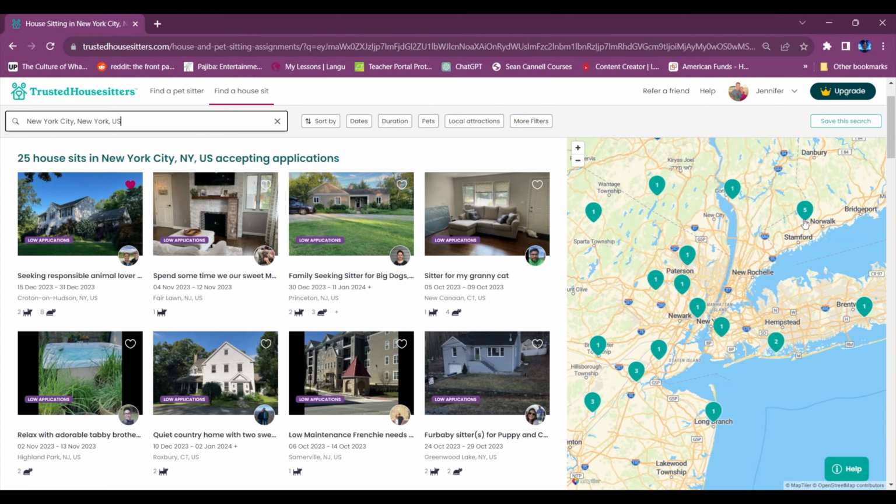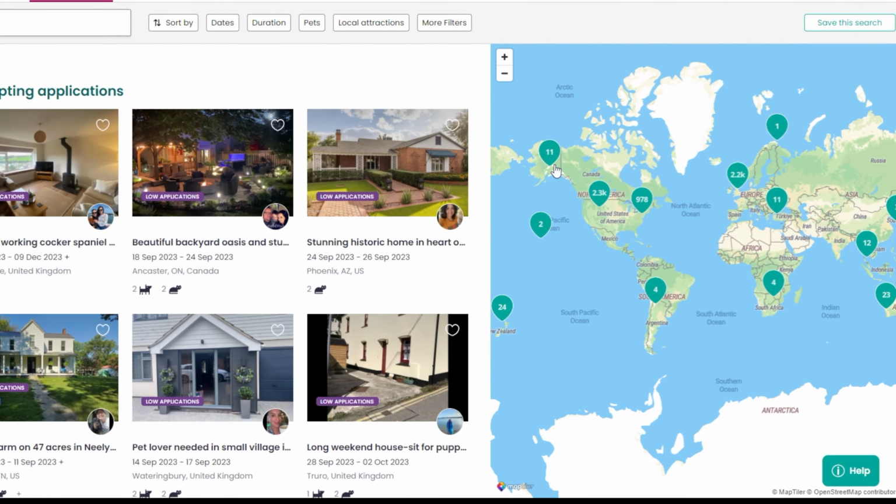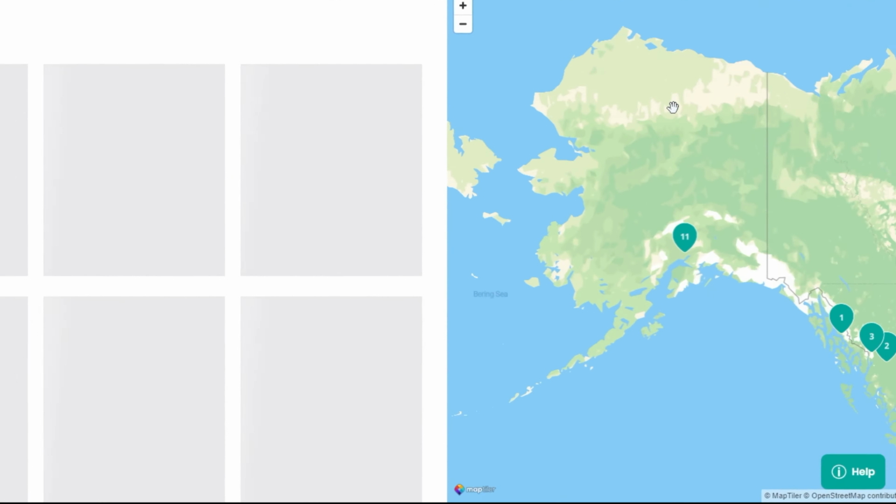And once I find a region I want to look for, I can do dates, duration, pets, local attractions, or even the other filters as well. So I can use a combination of any of the filters or none of them to find a house sit. One of the fun things to do is just look at the world map and click on something like, hey, there are 11 sits in Alaska. I never would have thought to go to Alaska, but hey, maybe if I got a free place to stay and someone to introduce me to the spot, it could be a lot more fun. I don't know. I don't like the cold, but that's obviously one example.